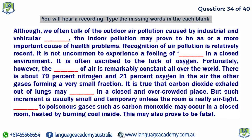Although we often talk of the outdoor air pollution caused by industrial and vehicular exhausts, the indoor pollution may prove to be as or a more important cause of health problems. Recognition of air pollution is relatively recent. It is not uncommon to experience a feeling of suffocation in a closed environment.